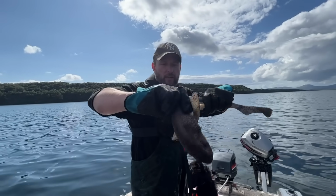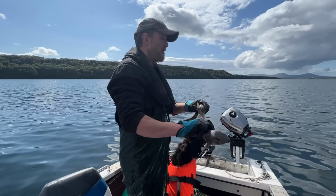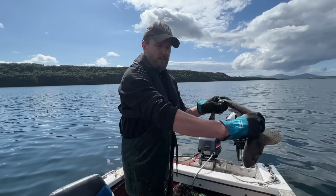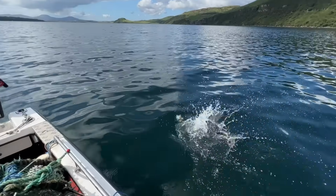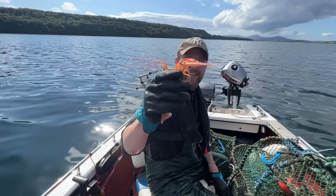Smallest kind of shark in the UK. And the problem is it's so rough, the skin. Hear that? Ugh. You've got to make sure that you don't let it wrap itself around you. And that's what it would do, is wrap itself around my wrist and tear all the skin away. Give you a Chinese burn. I don't want to keep it, so back it goes. Bye. Here we go. Woo!